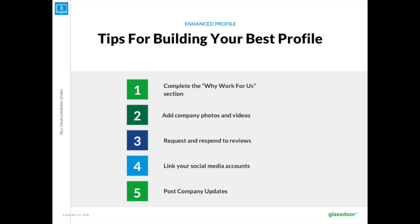First, fill out the Why Work For Us section. Present what makes your company special in your own words. Think of this as your elevator pitch, where you'll want to portray what makes your company a compelling place to work. You can customize other tabs as well to highlight your company values, hiring initiatives, or whatever is top of mind. Mallory shared this a few slides back, but you can also customize this section based off of your target audiences, because what matters to an engineer may be different to what sells a marketer to coming to work for you.